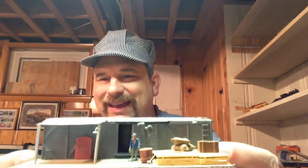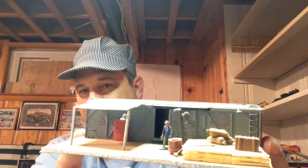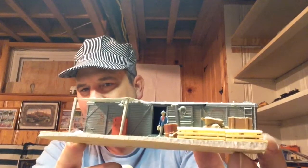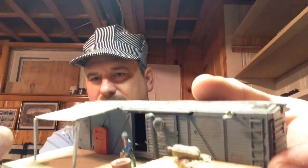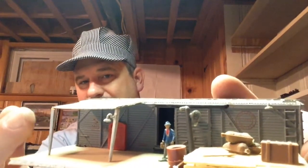Or I actually said, you know what, I got an idea for this thing. So what we ended up doing is we ended up taking and making a maintenance shed, or I ended up making a maintenance shed out of this thing on top of the foam core. Now, the bracing for the awning, let me see if I can hold this thing somewhat. The bracing for the awning here is actually a toothpick that I broke in half.